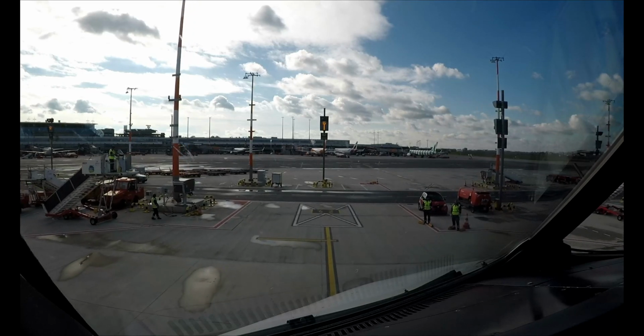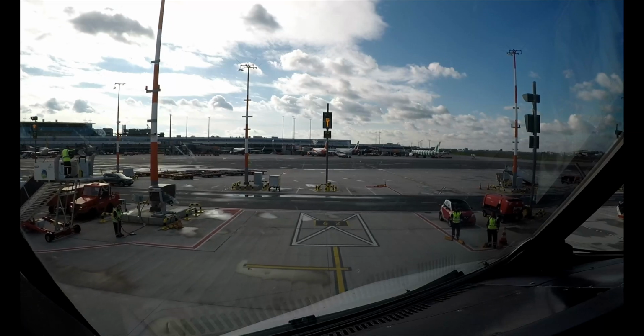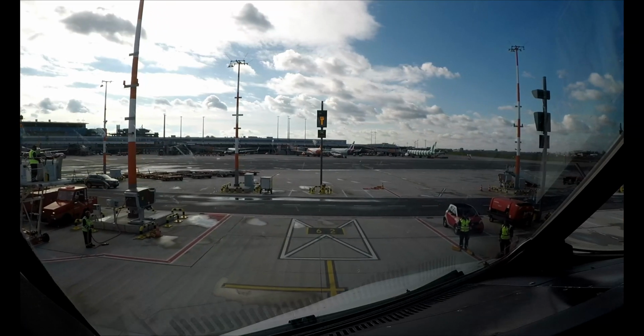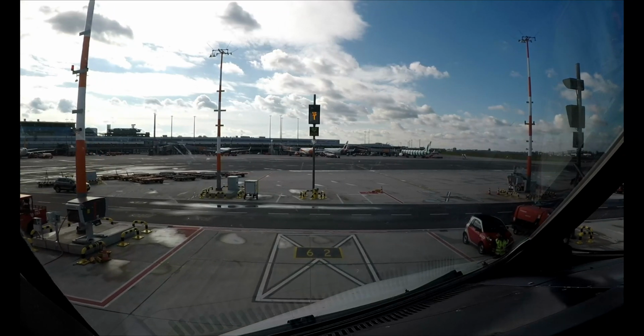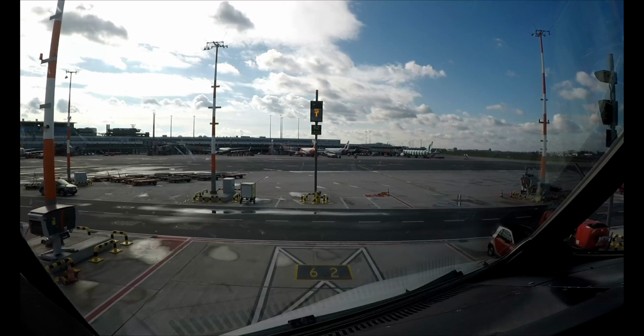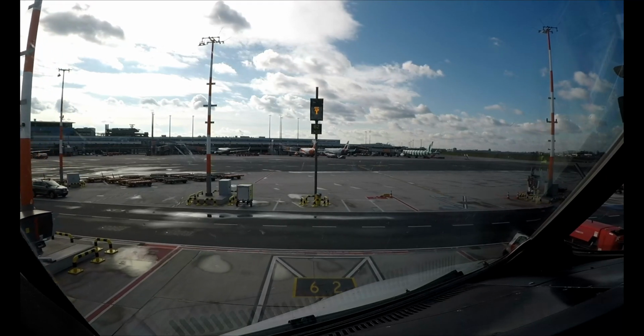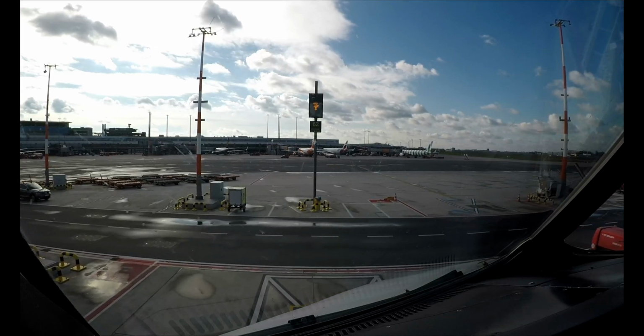Now we're almost there. People are already waiting for us, and you can see the guidance system up there counting down the meters until we have to stop, and if we are too far left or too far right of the center line, it shows you with some little red arrows in which direction you have to steer to stay on the center line. And once you have reached the right position, it says stop, and then you'd better stop.